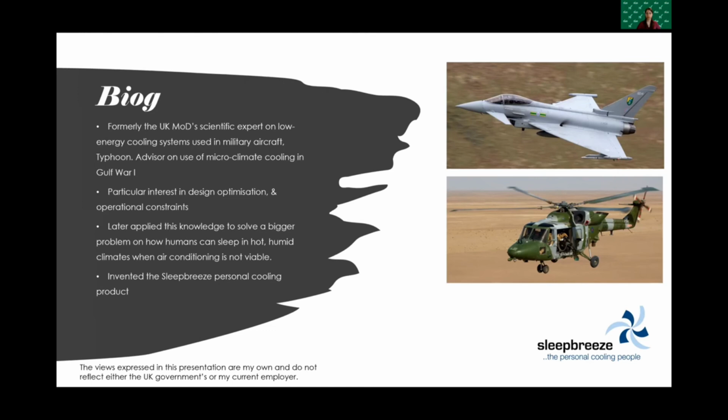I moved on later on to see how I could optimize these systems, and from that gained a lot of knowledge which I applied to a slightly bigger problem, and possibly one that's of application to the StarTides community, where I was looking at how we could cool people down using a low energy system which would help them sleep and rest in environments where air conditioning is not a viable option. So that brought me neatly onto inventing the Sleepbreeze personal cooling product, of which I'll speak a little bit more now.